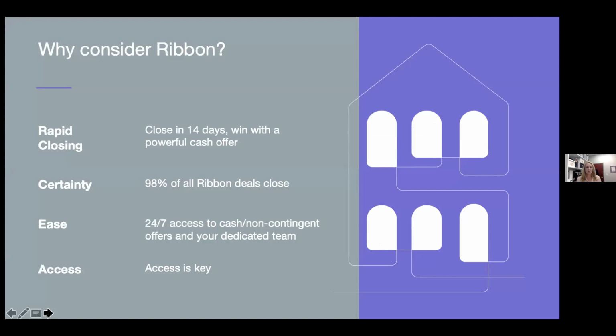Reasons to consider incorporating Ribbon into the buying or selling process: they can close the deal within 14 days. And sometimes if you're in a multiple offer situation, that 14 days with cash is pretty darn powerful. Certainly, 98% of Ribbon deals close because they do a lot of upfront work, but they do it quickly. They have ease of access. 24/7, Ribbon is out there working to make sure they're getting us the information that we need.